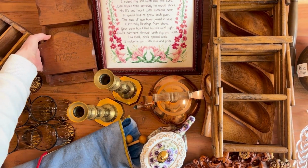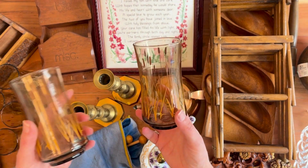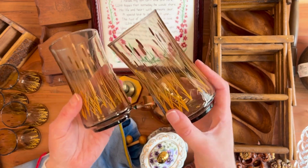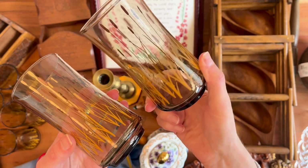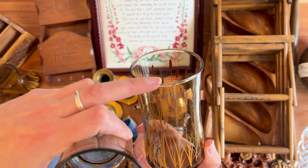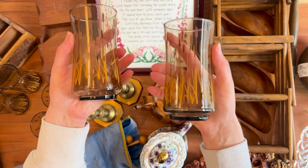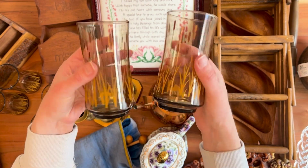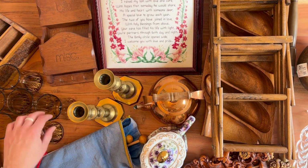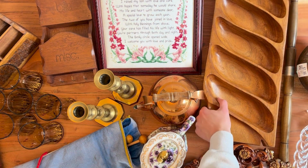And let's see. Oh, these are really pretty. I really want to show you these. I was really excited to find these. A set of 6 of these mid-century glasses. So it's a cattail kind of bulrush design. It's really beautiful. And they're in perfect condition. There's a few like manufacturing blemishes on the rims and whatnot, but they're a really pretty set. In great condition, and these were $7.99 for 6. So for a set of 6, I thought that was a great price. So those will be going up on the shop. They'll be a little bit hard to part with, actually, but someone will love them.